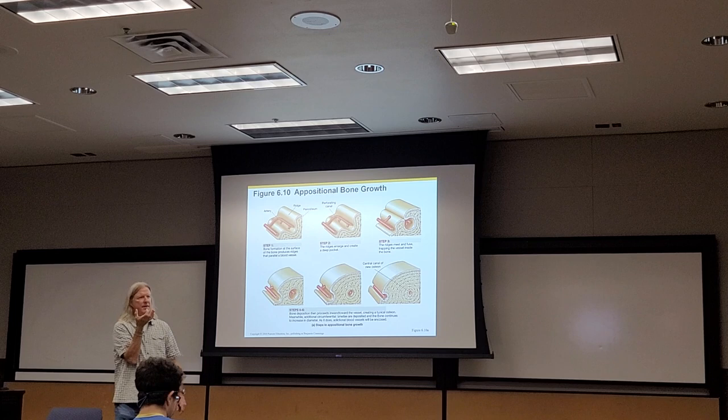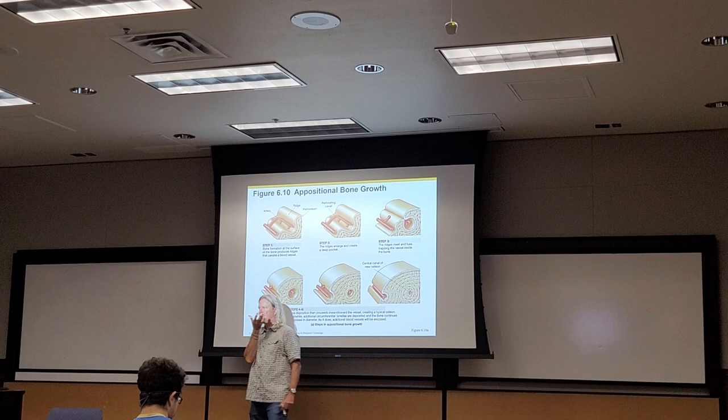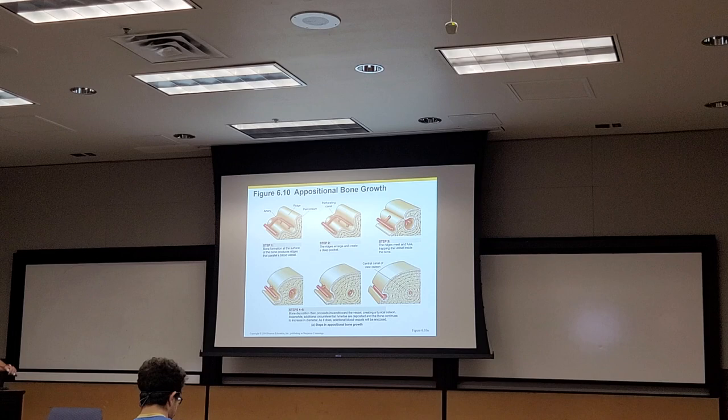So this is all appositional growth, making the bone thicker, and thickness is for being strong. I want mine as thick as they're going to get for when I get old, right? Then I can still jump on something and not break my hip or something. You can do that your whole life.